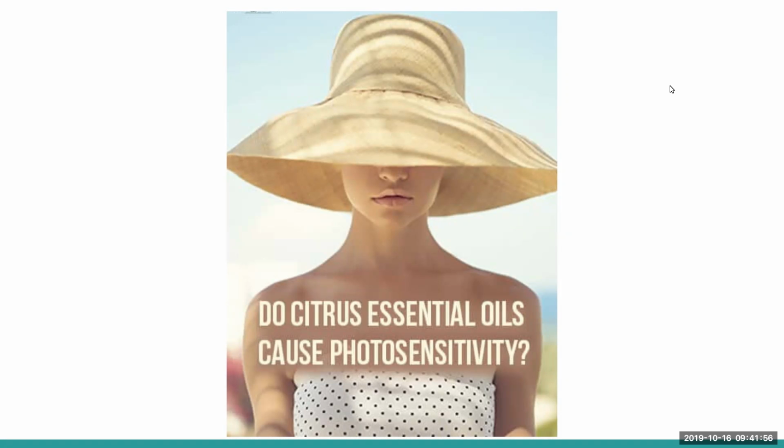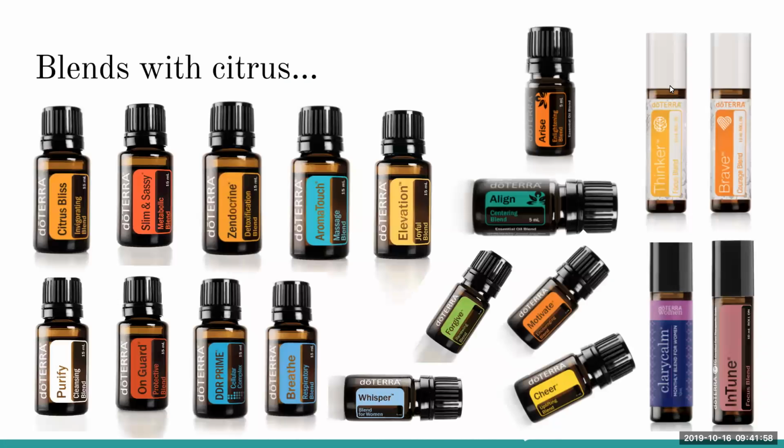Love it. So in case you were wondering which of our blends have some citrus in them, there's just a few. I'm hoping that I got them all. But as you think about some of the things that we talked about, what citrus is good for, you'll see why they're showing up in these blends. So Citrus Bliss is our invigorating blend. That's a great one to diffuse. Really helps get you invigorated and happy.